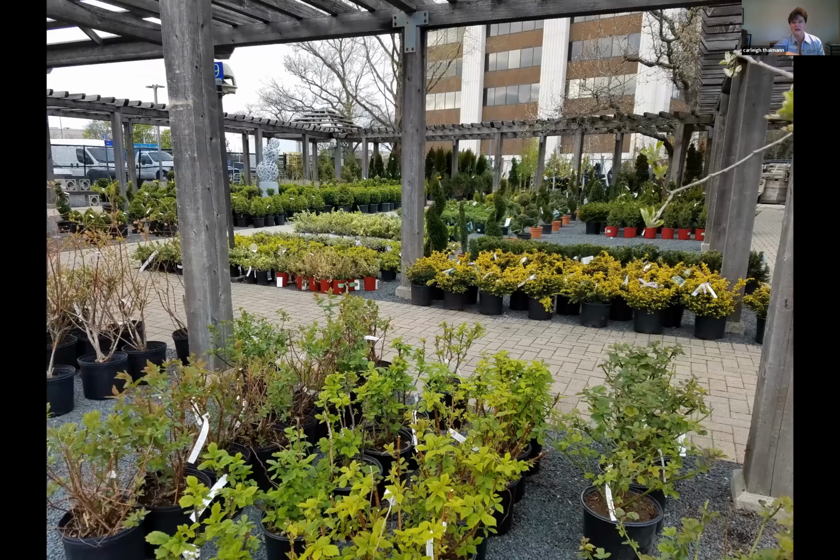And then this is looking back through the evergreens. It's adjacent to where the boxwood are, and looking back into the arborvitae.